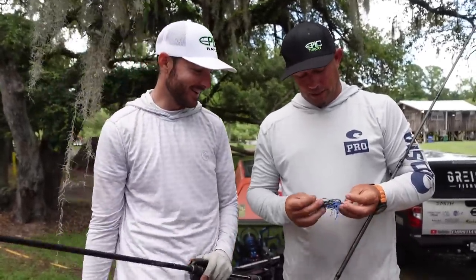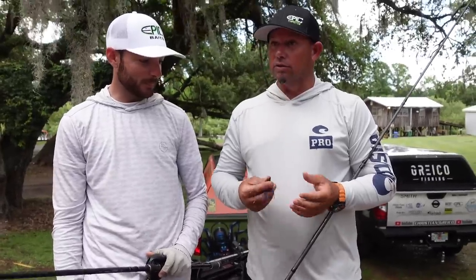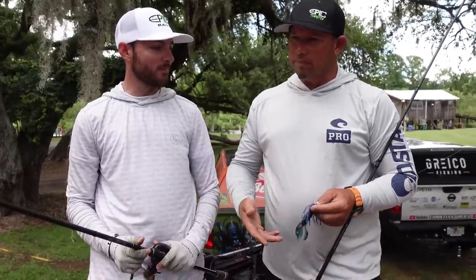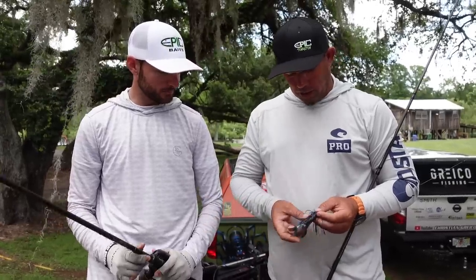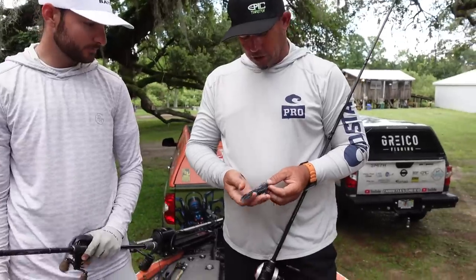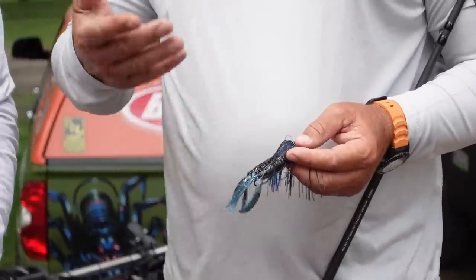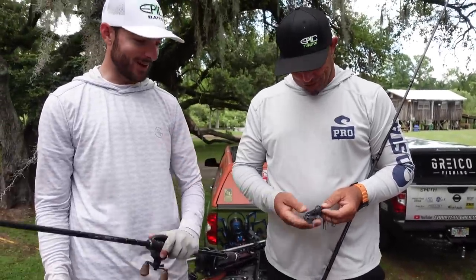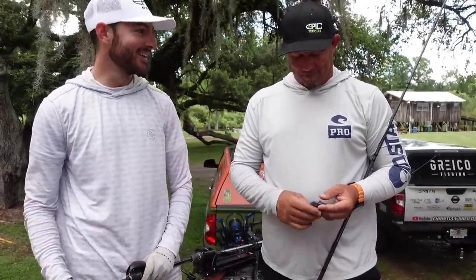Dude, they really did like it. And what I liked about it is, sometimes you flip a punch skirt, you get a few bites and you seem to miss them. Sometimes you miss a lot of fish with a punch skirt. This has got the smaller strands. It just looks so realistic. And when we did get a bite, we seemed to catch quite a few of them. And we did catch a great big one, which was really awesome.